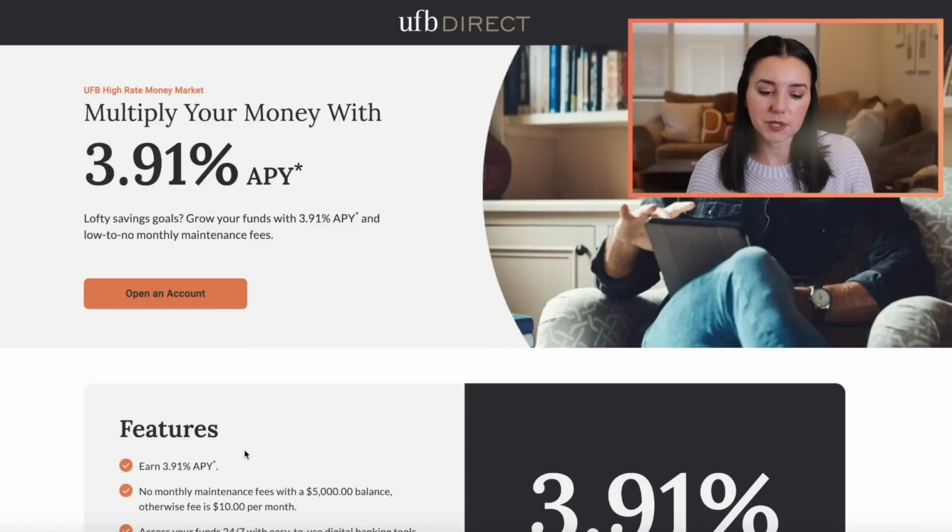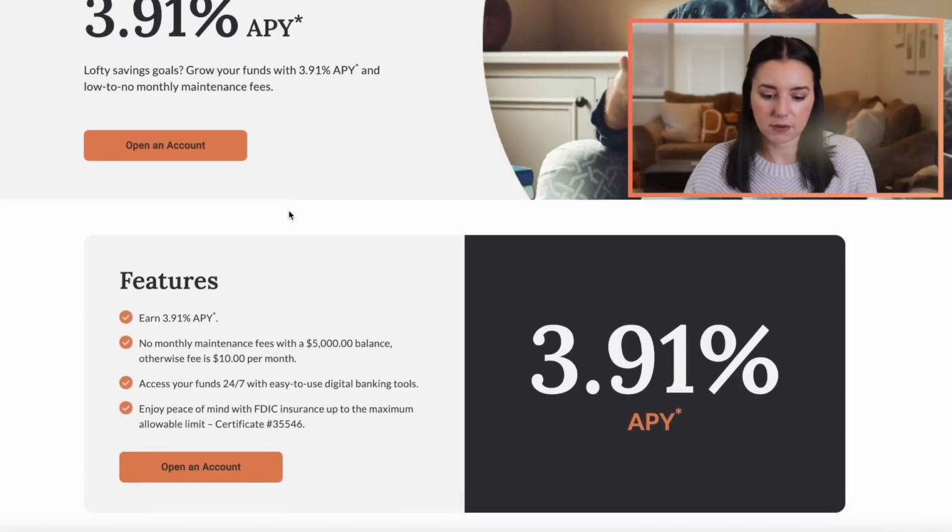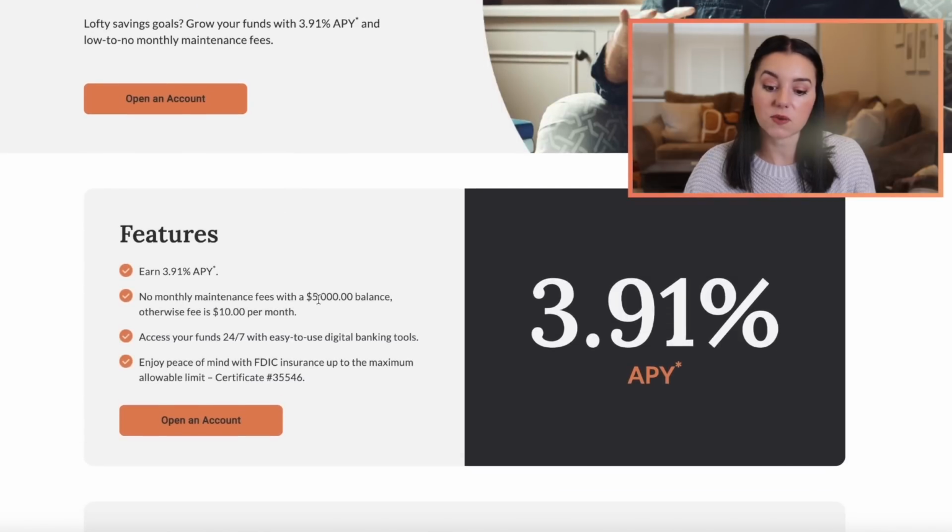That's fantastic. All right, lastly, UFB Direct is paying 3.9% APY on their high rate money market account. So there's no monthly maintenance fees with a $5,000 balance. So you do have to have a higher balance with UFB Direct, but again, if you already had a pretty healthy savings amount set aside, I feel like $5,000 could be doable for a lot of you, and that's in order to avoid the monthly maintenance fee. Otherwise, it's $10 per month.